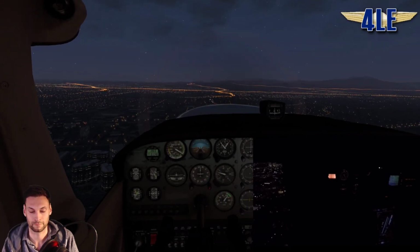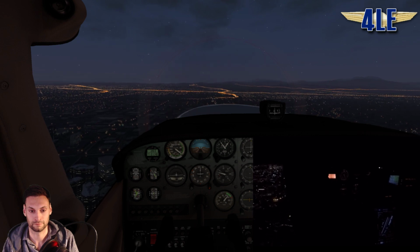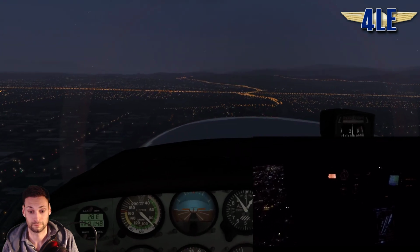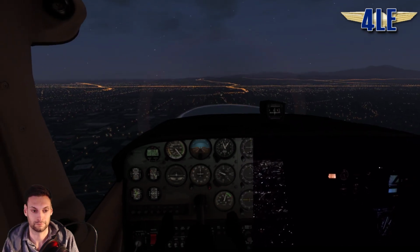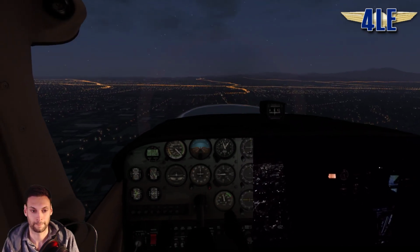Clear for the option, 20 left, 176. Hey Nick, is it 3014 on the altimeter? 3015. Wow, I was close there. Is that what's set there? Yeah. Cool.